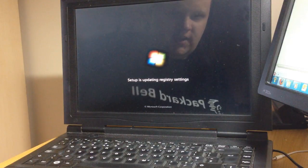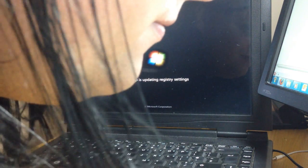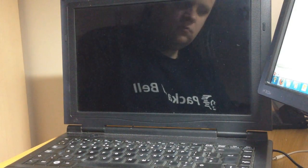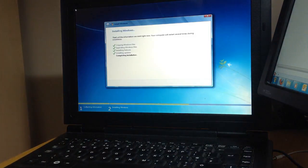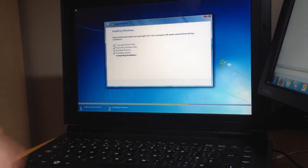Now, you'll get this: setup is updating the registry settings. And you actually might find that after it does that, it's going to restart. There you go. Now, if the graphics card driver is found, which I don't think at this point this one is being found, the screen, if you're on a widescreen machine, will actually adjust the aspect ratio.